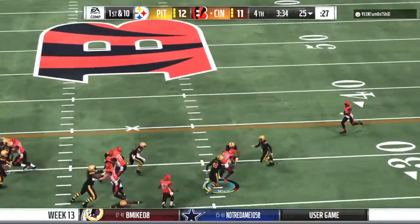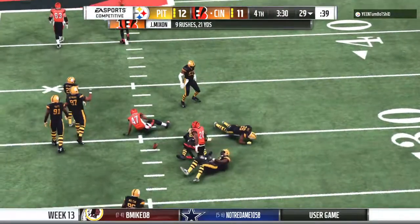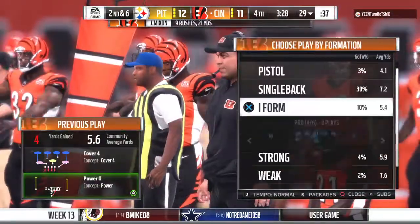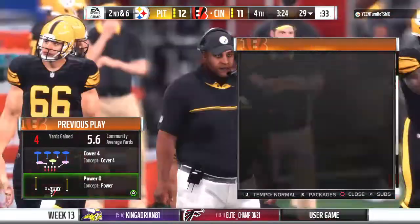Mixon gets the nod to start the drive. Even with that broken tackle, he can't go very far. Stops short of the 30. Call it a gain of 4 on first, and that'll make it second down.